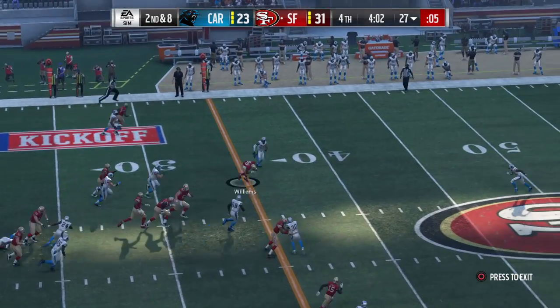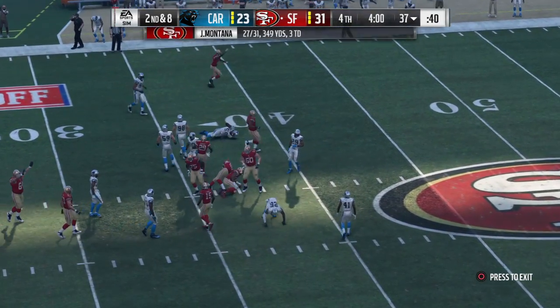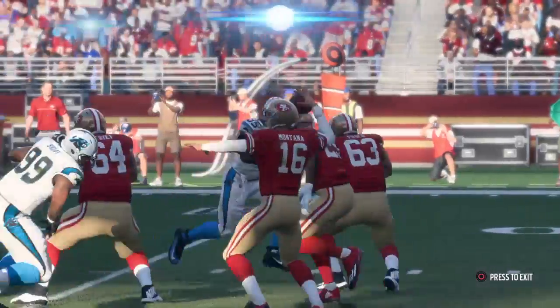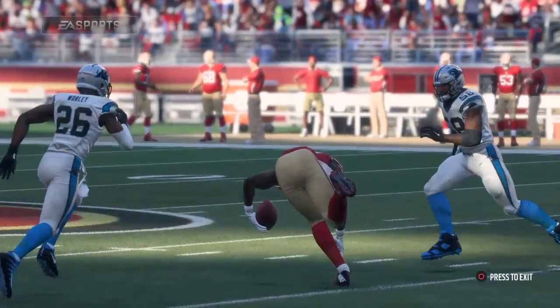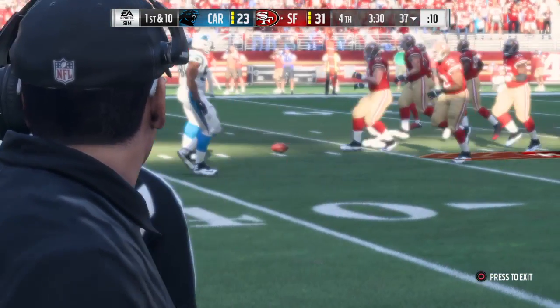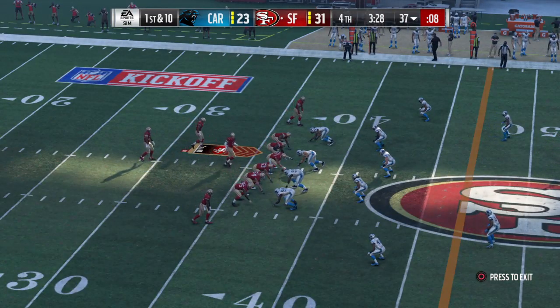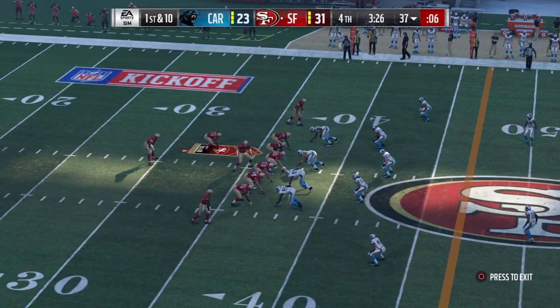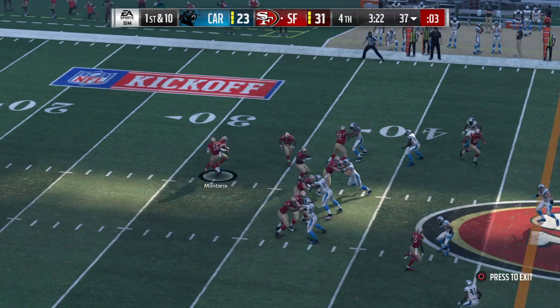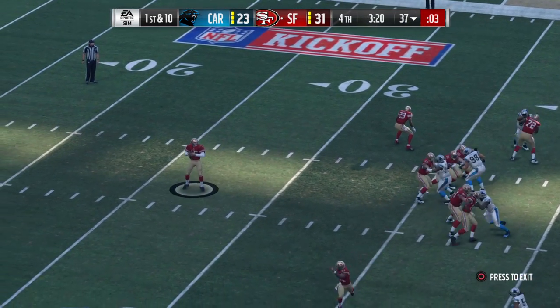Back to throw. Man open left side. It's Williams. Gets a fresh set of downs. First down and 10 now for the offensive group. They'll need to get the play off quickly. They'll look to throw now on first down.